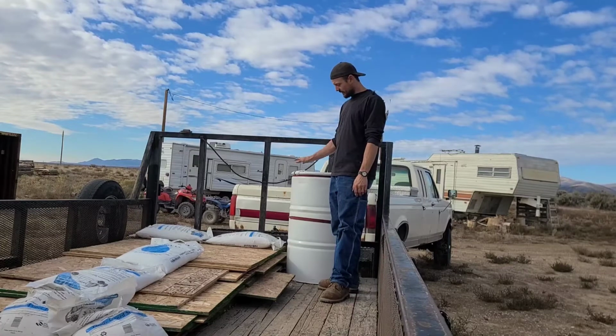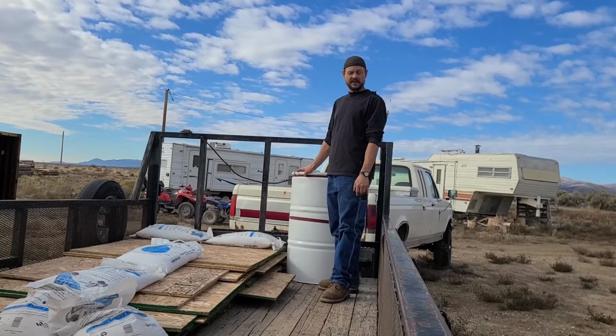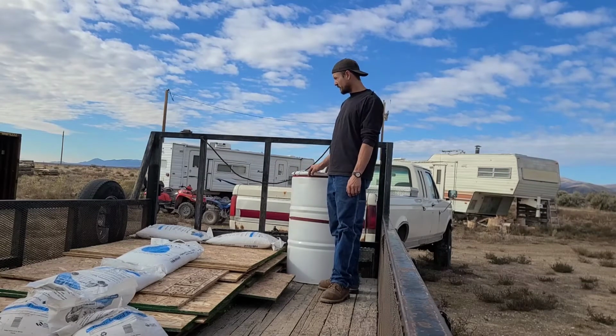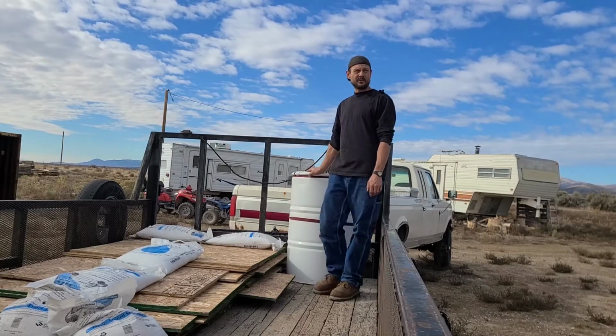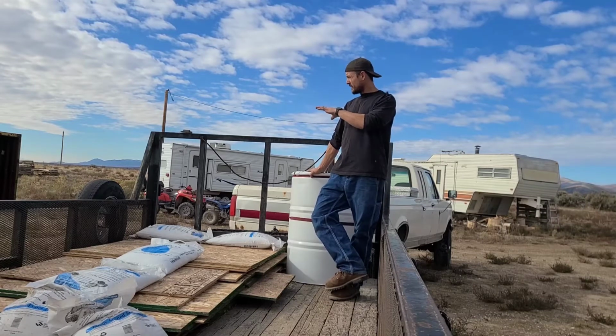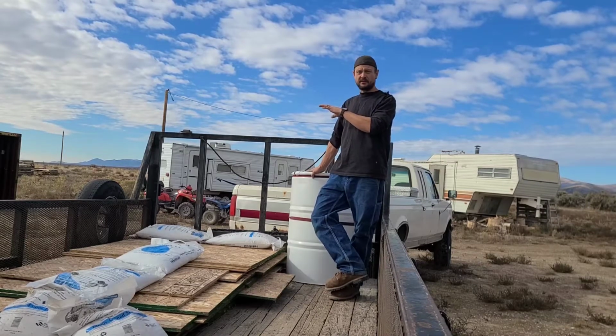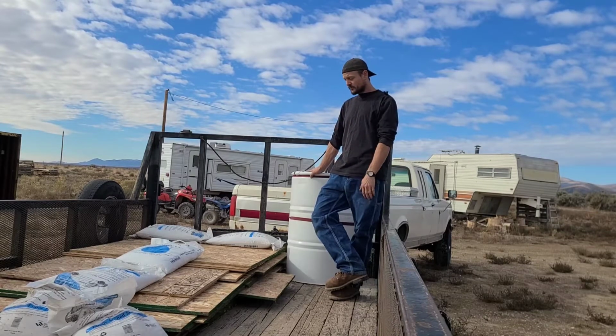We got to get this barrel of fuel out of this trailer. So me and Gabe are going to try and tackle this. We'll probably pull the truck over here closer to the cabin. So we've been putting this fuel right underneath the covered patio in front of the cabin, just to keep it out of the sun.